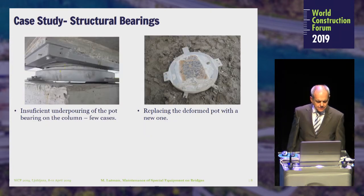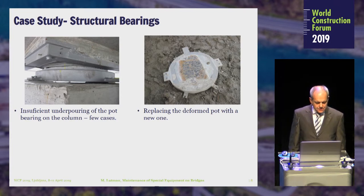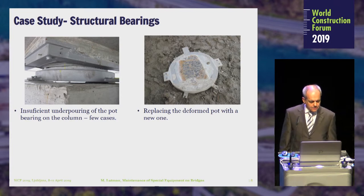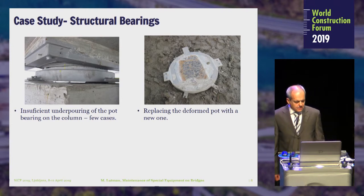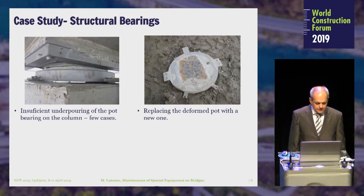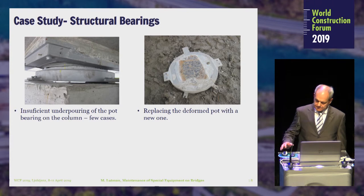In this case, what you can see on the left is insufficient underpouring of the pot bearing on the column. There were a few cases of this. And at right, replacing the deformed pot with a new one.